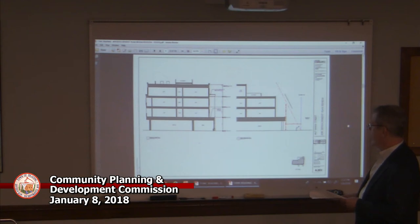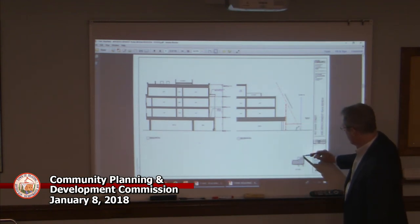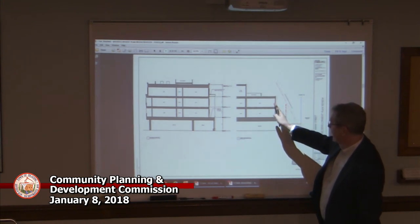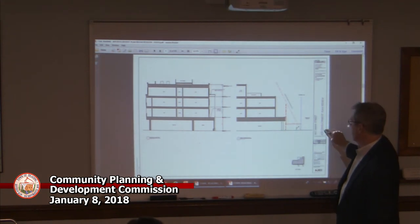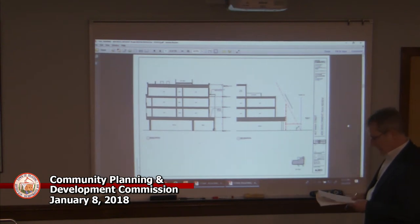Next one. On the elevations, this is the previous section that we had shown. It was taken back at this point, pushing the building back even further here. This is showing the roof deck, which is very much out of sight line from good points down this far. That was the only change on this drawing.